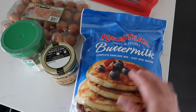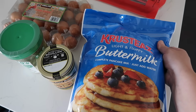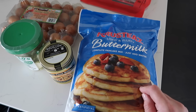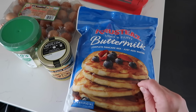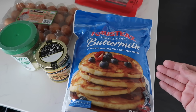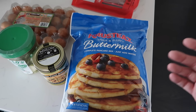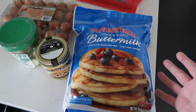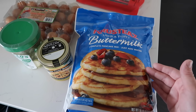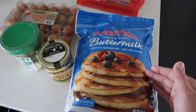A very large package of the Krusteaz Light and Fluffy Buttermilk Pancake Mix. I like just having this on hand. We make big bulk batches of waffles and pancakes. Usually I just wait until one weekend morning when I'm planning to make it for the family, and I do a triple or quadruple recipe, cook everything up, let it cool, and then pop them in the freezer. And that way we have easy grab and go school morning breakfast for the kids.